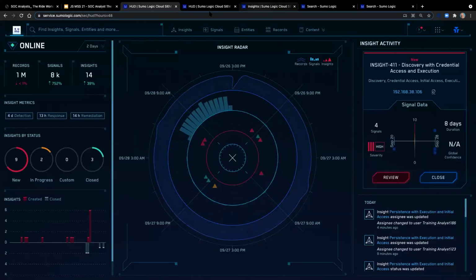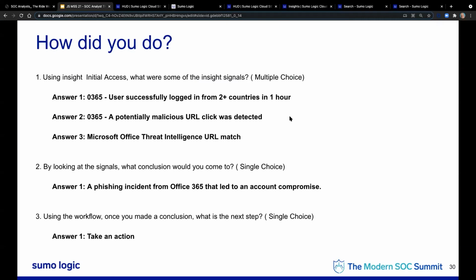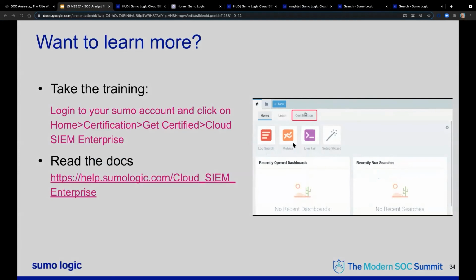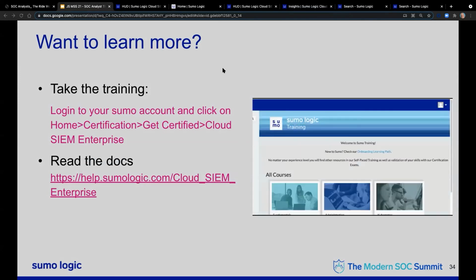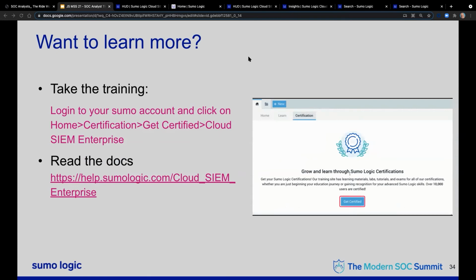So I'm going to go back to my interface here, just for next steps, all right? So if I go back, you can actually look in here and see, one second here. Here we go. So if you go back to the main portal, you go to the home screen and go to certifications. You can get further certifications on CloudSIEM. You can read more docs, right? Our online docs are extremely thorough if you want to. So here are some resources if you want to learn more.